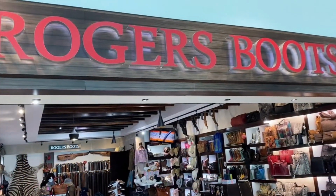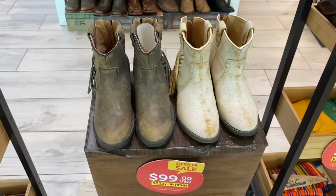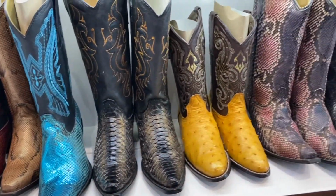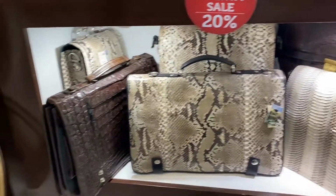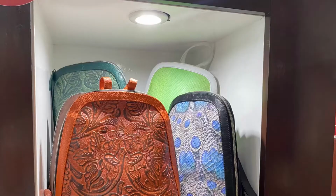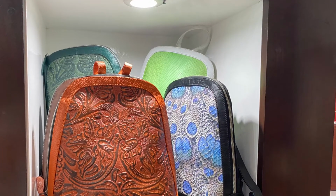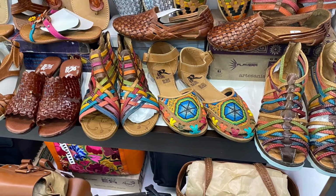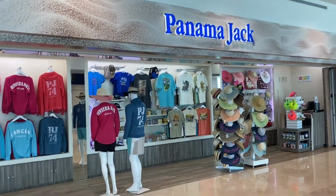Right next door was the next shop, Roger's Boots. It was your basic Mexican boot and leather store, and a great place to get some of those items if you want to pick them up on your way home. These bags right here were my favorite. They also had more of your basic bags, and I liked their shoes too. I thought they were very festive.